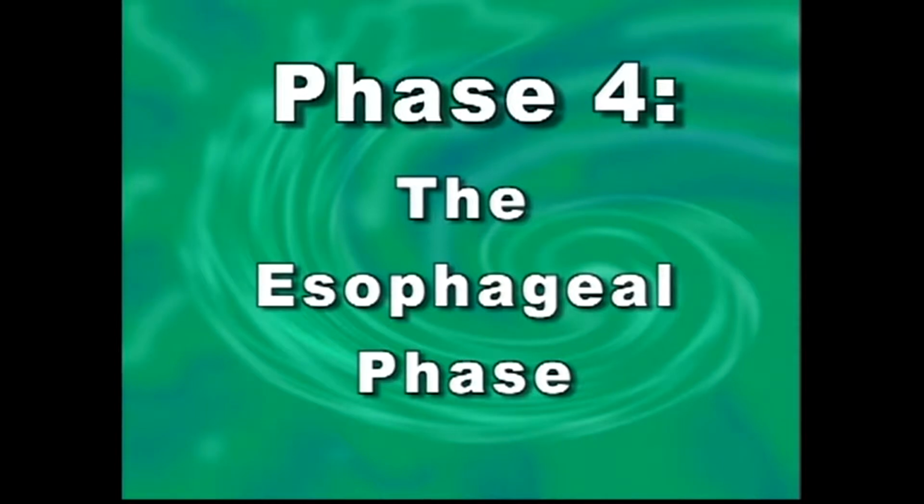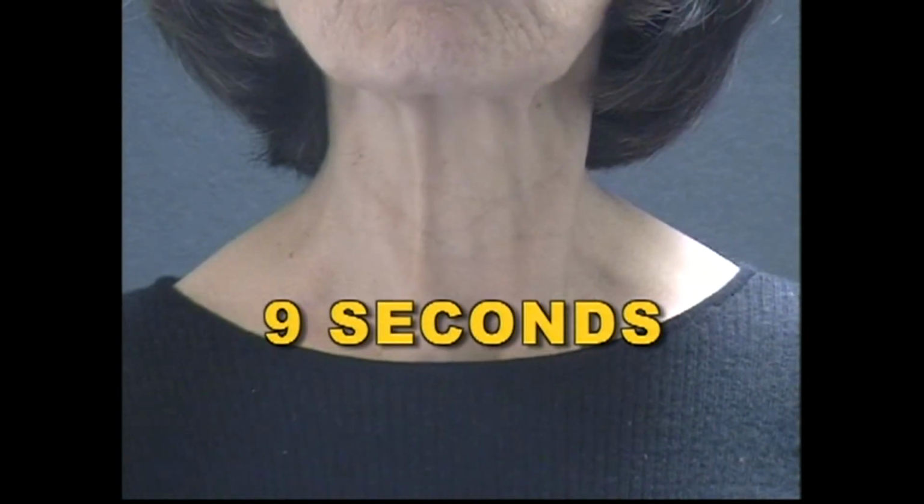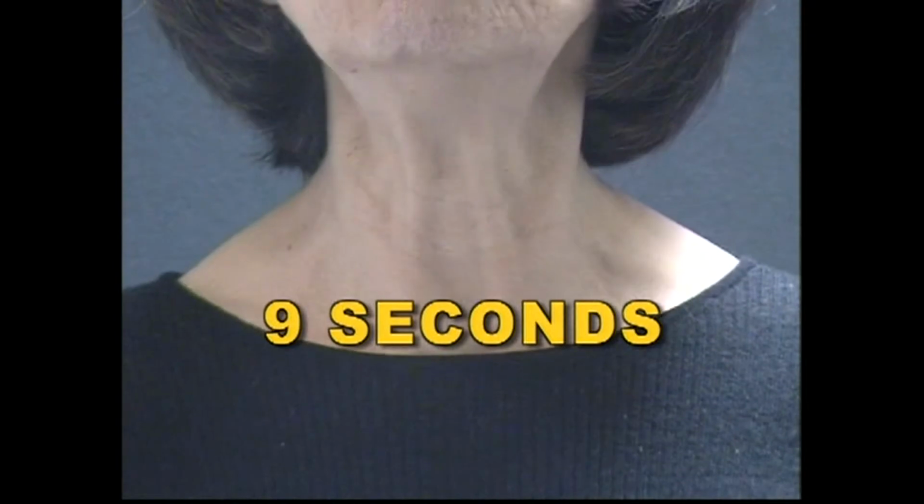Phase 4. The esophageal phase includes the involuntary movement of the food from the upper esophagus to the stomach. In the normal swallow, this takes about 9 seconds.